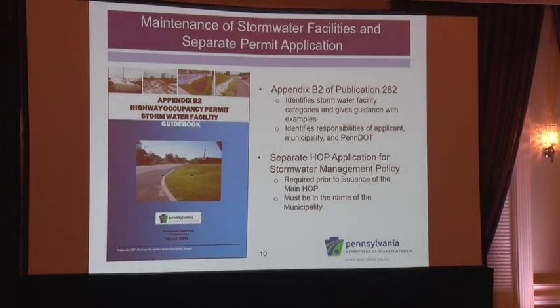Okay, well, this has a lot to do with the municipalities and stormwater. So Appendix B2 of Publication 282, which we just discussed a little bit ago, identifies stormwater facility categories and gives guidance with examples. It identifies responsibilities of the applicant, the municipality, and PennDOT. This is something that's done on every development job. So anything that has a closed water system or a closed storm system.